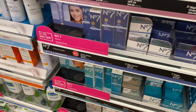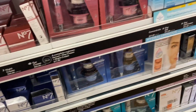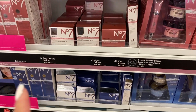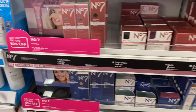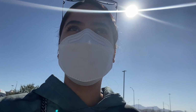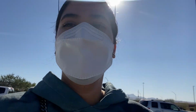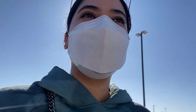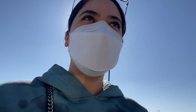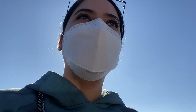Okay, so one of you guys actually told me that number 7 sells a powder that's very similar to the Charlotte Tilbury one. So I'm trying to see if I find it, but I think I'm gonna have to go to Target. You know, another excuse to go to Target and see if I can find it there. I'm going into Target, but I just got out of Ulta. It's literally right there, and then Target's right here. I was gonna try and vlog a little bit more at this time, but I got shy. I get shy vlogging in public.